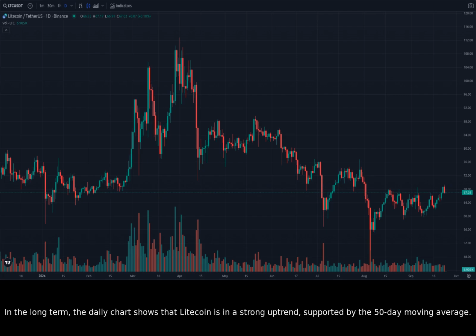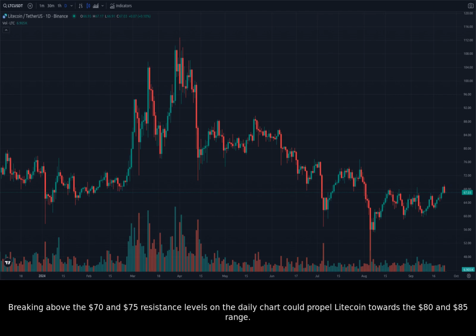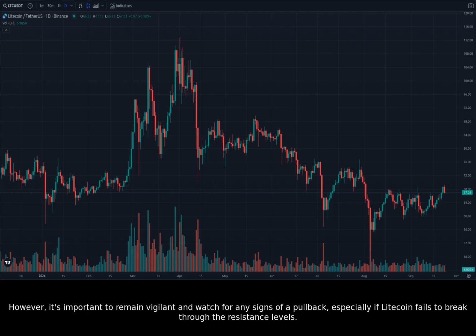In the long term, the daily chart shows that Litecoin is in a strong uptrend, supported by the 50-day moving average. Breaking above the $70 and $75 resistance levels on the daily chart could propel Litecoin towards the $80 and $85 range. However, it's important to remain vigilant and watch for any signs of a pullback, especially if Litecoin fails to break through the resistance levels.